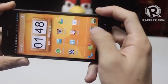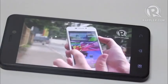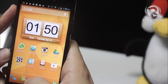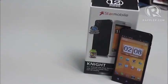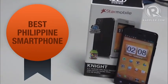Performance was okay, and photos were satisfactory. Our only complaint would be the lack of LTE support and its paltry 4 GB of internal memory. No competition here. The Starmobile Knight is the best smartphone from a Philippine manufacturer.